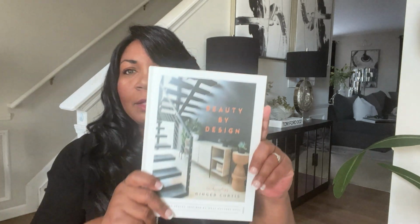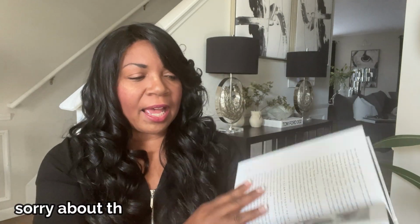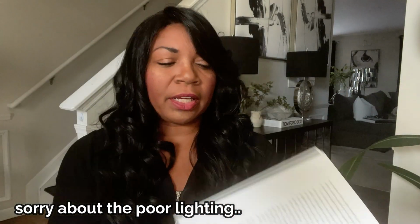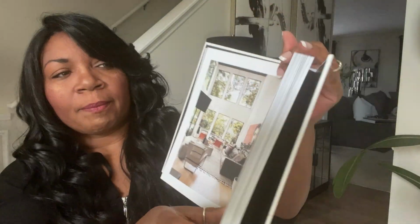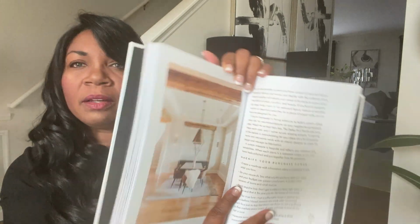But back to the book, I love the design aesthetic of this book, and it has some really great photos in here as well. It gives you some inspiration for your home. Just look at all of these really pretty photos. I don't know if you can really see that. The sun is kind of bright today, but I absolutely love the book. All the photos in it.